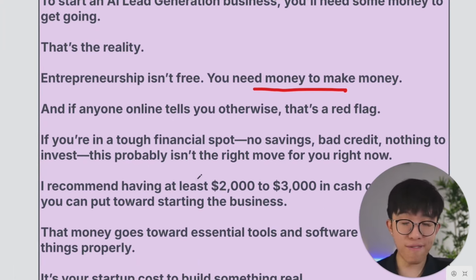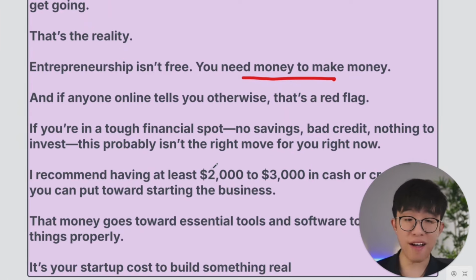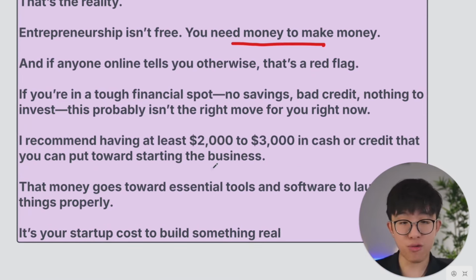So if you're in a tough spot, right, you have no savings, you have bad credit, you have nothing to invest, this probably isn't the right move for you right now. I really would recommend having at least $2,000 to $3,000 in cash or credit that you could put towards starting this business. The worst place to be is strapped for cash. If you're down to your last $500 in your bank account, you really shouldn't be starting a business, because it's going to force you into a mental state of, well, I got to make money right now. I got to make money ASAP.